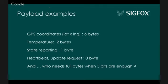So yeah, this is what I was mentioning. A payload example: GPS coordinates are 6 bytes, temperature can be 2 bytes, a state is only 1, and a heartbeat or an update request can be 0 because the message itself is the message, so you don't need any more bytes. That's very important.